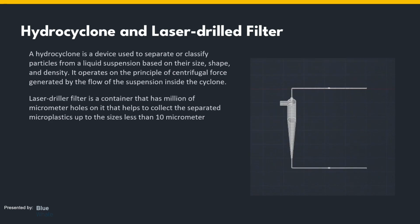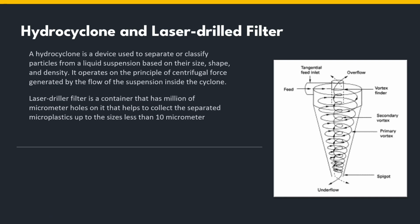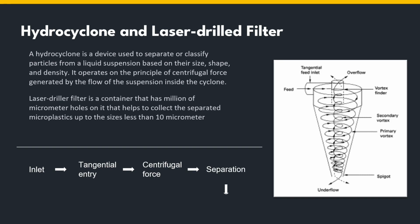Meanwhile, the laser-drilled filter is a container that has millions of micrometer holes on it that help to collect the separated microplastics down to a size of less than 10 micrometers. The laser-drilled filter is put in the pipes that connect both the upper and lower outlets of the hydrocyclone. One of the reasons this combination was chosen is that it helps to facilitate collecting and recycling the microplastics back into different types of plastic from the river and surface seawater.